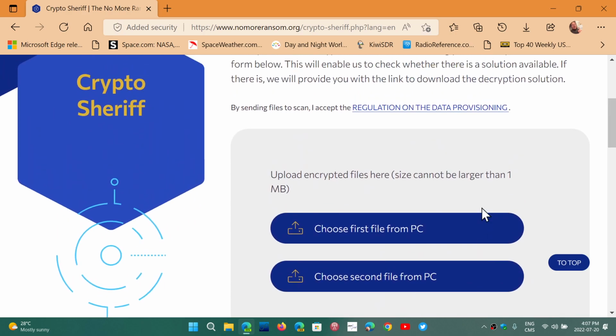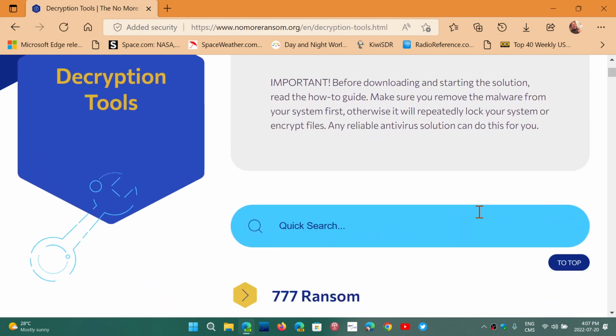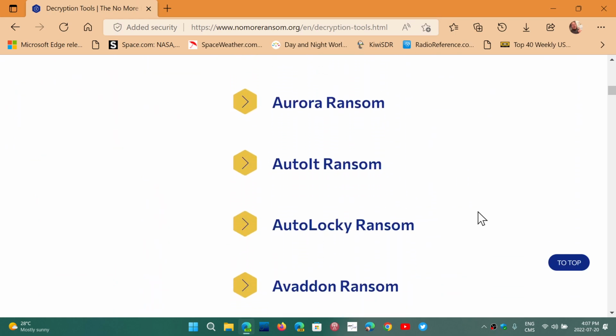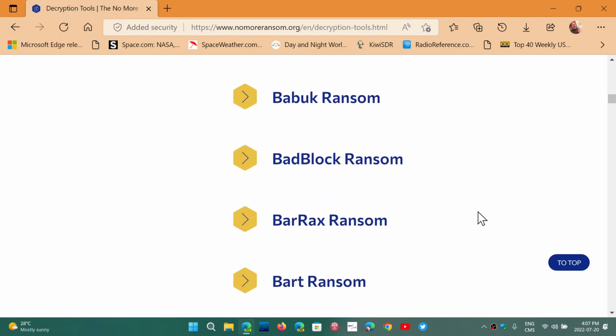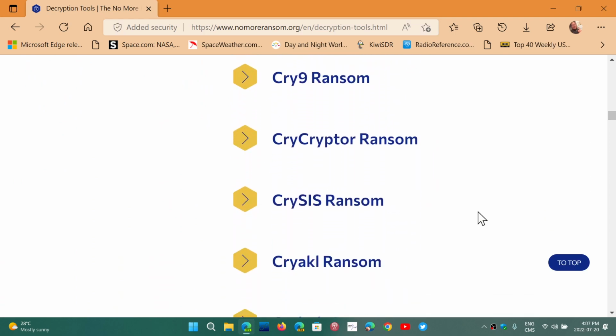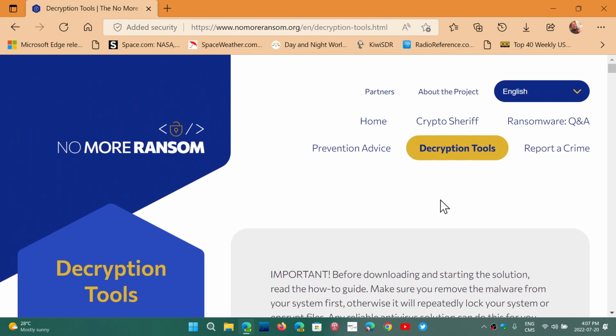It will not only identify what type of ransomware it is, but it might even tell you that there's a tool on the website to fix this. Or else, on the bottom here, you have Decryption Tools that you can download. There is an update to these tools all the time, so depending on the type of ransomware that you might know, go and check out. It's in alphabetical order. You might have a tool that will decrypt your files, hopefully.